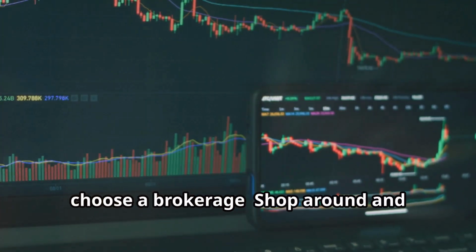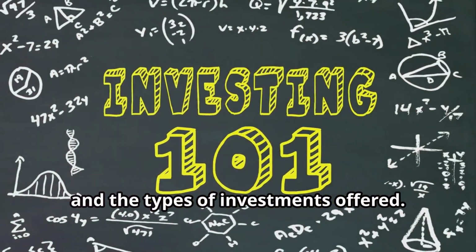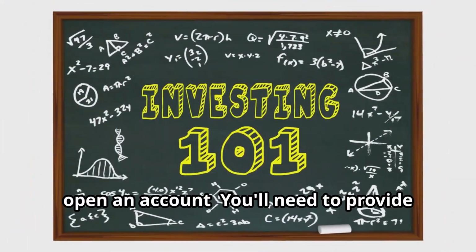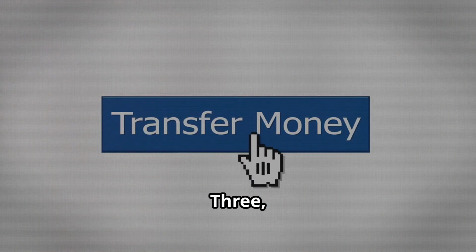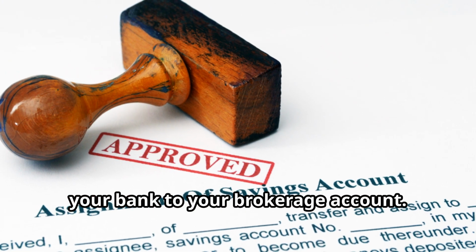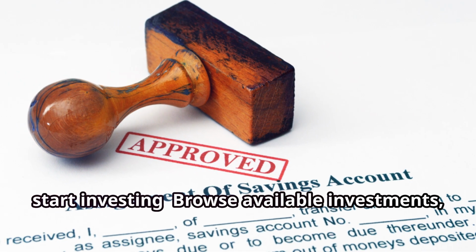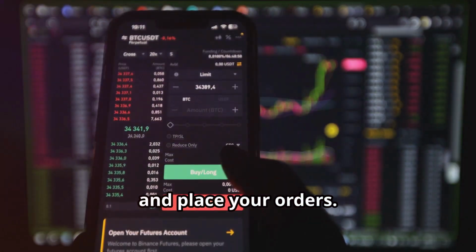1. Choose a brokerage. Shop around and compare fees, features, and the types of investments offered. 2. Open an account. You'll need to provide some personal information and link your bank account. 3. Fund your account. Transfer money from your bank to your brokerage account. 4. Start investing. Browse available investments, research, and place your orders.